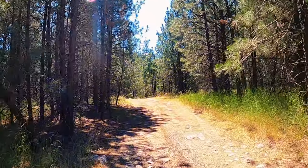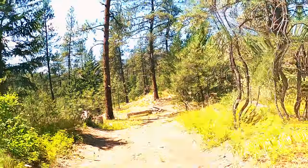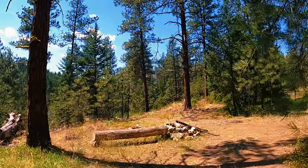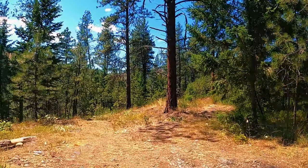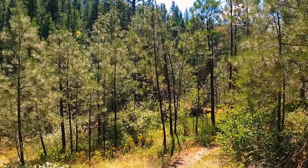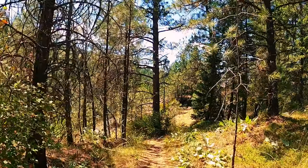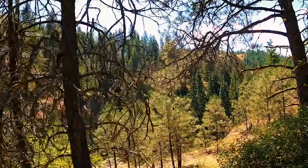At least this is heading towards the river. Probably could have drove, but it looks kind of rough. Yeah, I can really hear the river now. Maybe we're getting somewhere. Oh yeah, some cliffs and stuff over there.